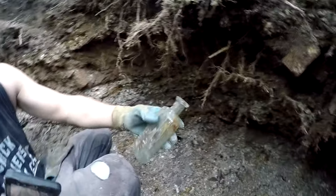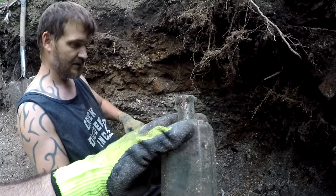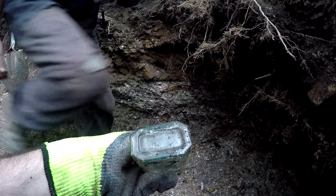Man, that would have been cool to be an aqua like that, too. I thought for sure it was gonna be embossed. It's a nice earlier one. I was gonna say, good age. It's got the square lip, too, so it's an older one. I'd say 1890s. W.T. & Co. on the Whitehall Tatum.